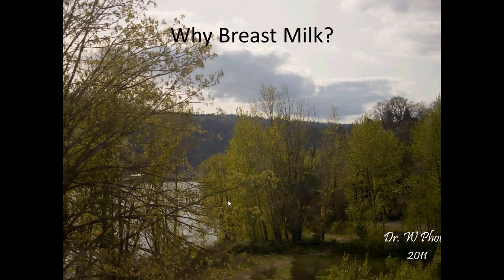Now, why breast milk? Obviously, there's a lot of reasons, and some of this has been well delineated in the literature. We want to stick to things for this discussion that are biochemically proven, and I want to stay away from anything soft and fuzzy. That's not to downplay the soft and fuzzy, that's simply that I don't want to take the time to discuss that.